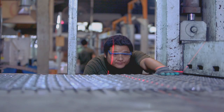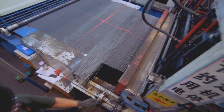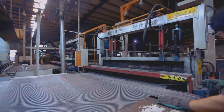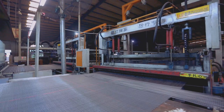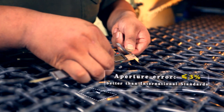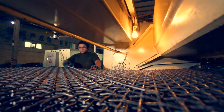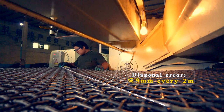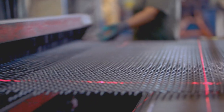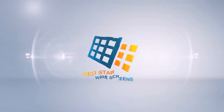Every employee in Redstar knows the weaving process not only determines the quality of wire cloth, but also represents our company's reputation and personal honor. Besides using better looms and accurate weaving techniques, our workers periodically check aperture size, diagonals, and the squareness and flatness of the mesh on site during production, and make sure that its spacing remains consistent. It ensures every piece of wire cloth we make bears the remarkable sign of the red star, with right squareness, flatness, and tightness.